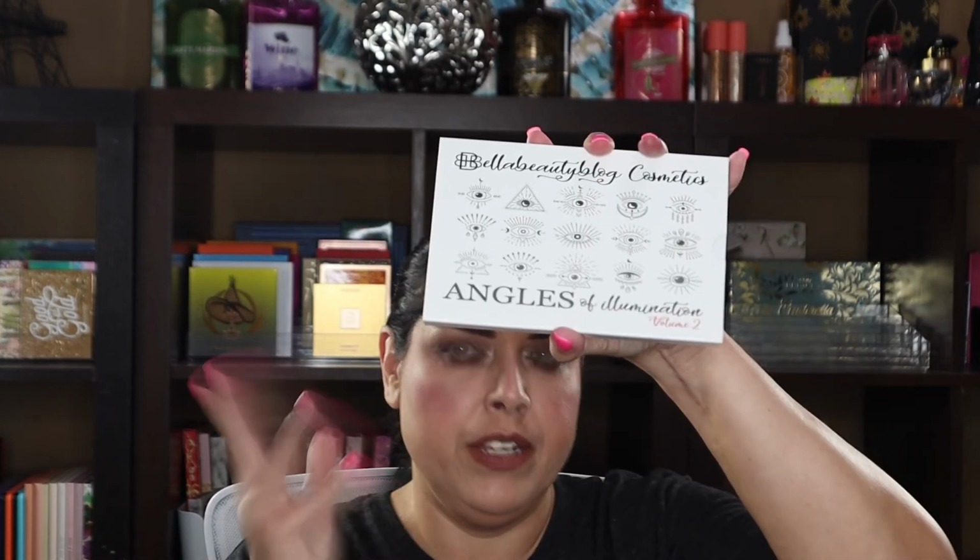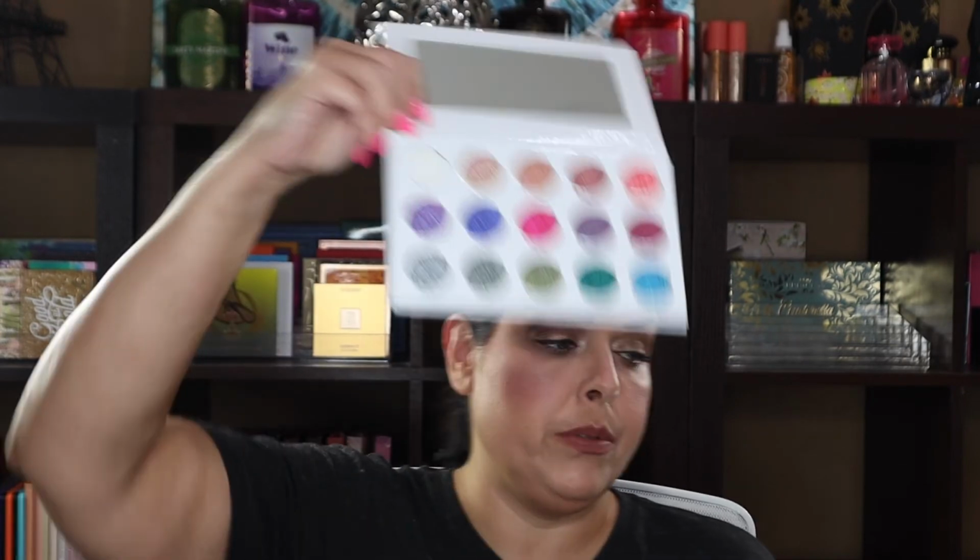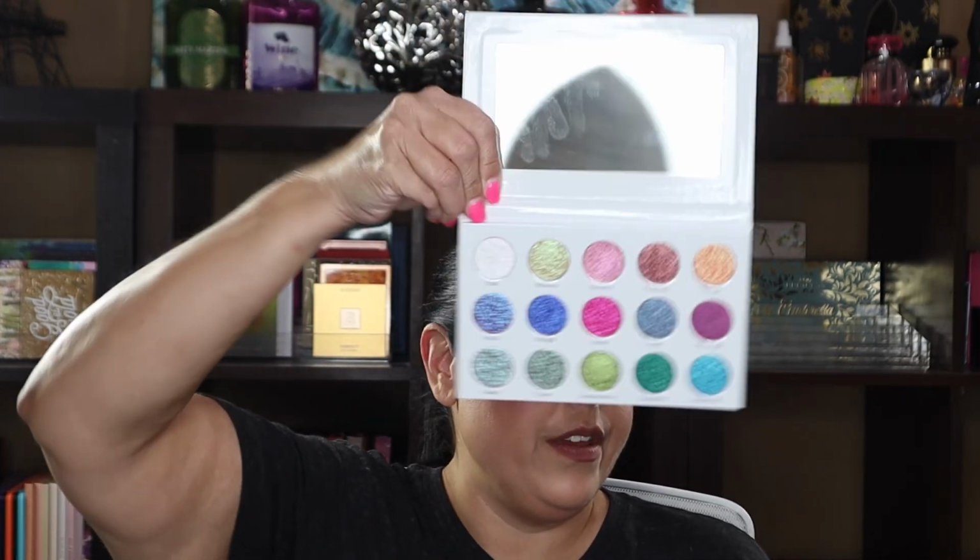a thing on this. This is from Bella Beauty. I think they used to be called Bella Beauty Blog, but this is the, here, let me show you the first one. Angles of Illumination. Then I'll show you Angles of Illumination 2. It's the palette. All shimmer. So see, I have a lot of all shimmer palettes that I like to use.